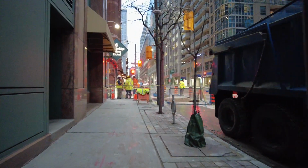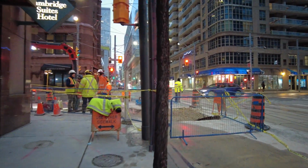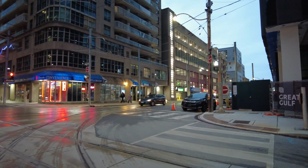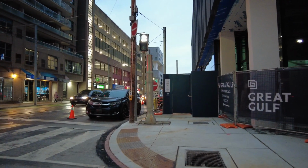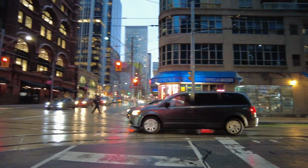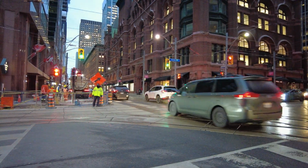It's telling me to use the other sidewalk. I shall do just that. So this is Richmond Street. There's a police officer manning the construction zone right there.